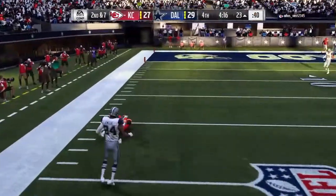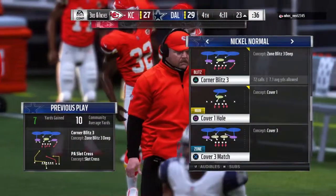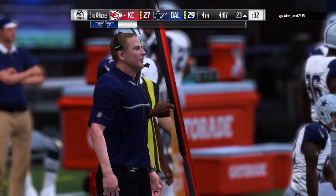And he checks this one down to Williams. And he'll go down here right around the 23-yard line. 7 yards on the play, and that's going to make it 3rd down and less than a yard.